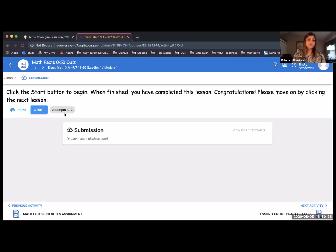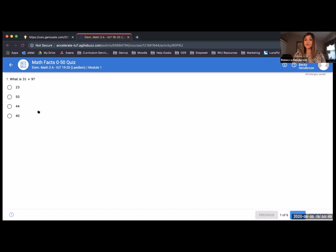If a student goes through and tries it, but they weren't in a great headspace and maybe they need to retake it, the teacher has control to do that. We want to make sure that we're setting our students up for success, so there's a lot of flexibility here. Most of the quizzes are very simple in their format and that they are multiple choice. Students, again, are always encouraged to do any paper and pencil writing that they need to.